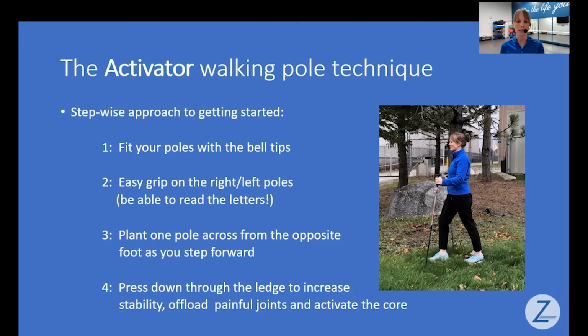Just like doing the Nordic technique, it takes some practice. It's not going to be right away that you get the coordination, but it is definitely worthwhile trying. And again, I think this is where the activator poles are particularly important, because they allow you that looser grip and to push down through the ledge as opposed to pushing down through a wrist strap.